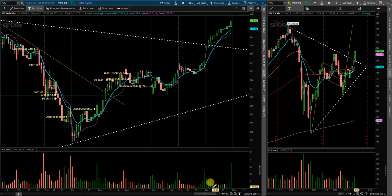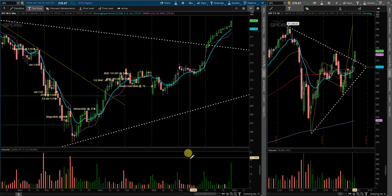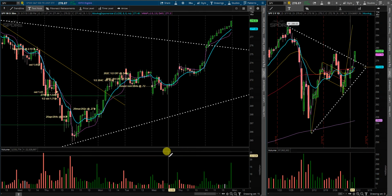Another interesting day here for the S&P as well as Apple. A lot of other names got bid up and it works out really nicely if you're in a long swing.